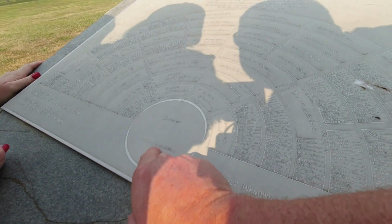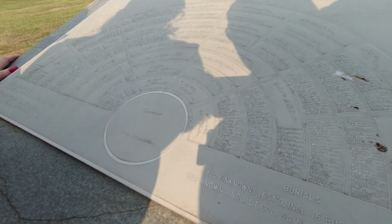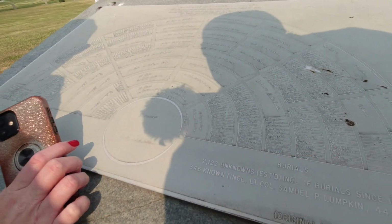2,451 Confederate States of America soldiers. 2,451. And look here, 2,122 are unknown.